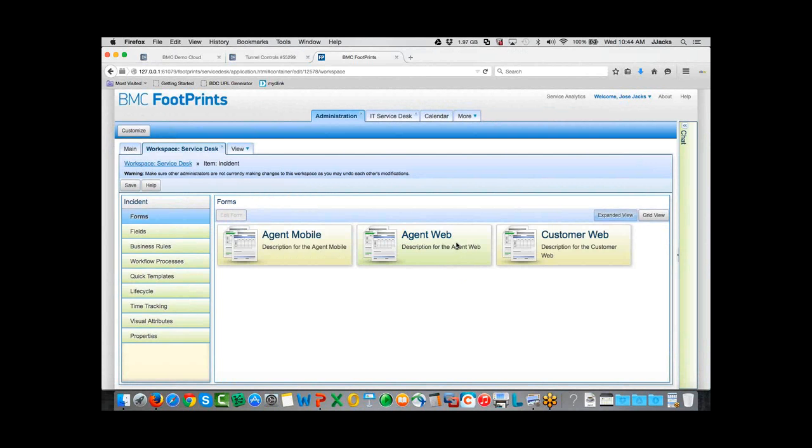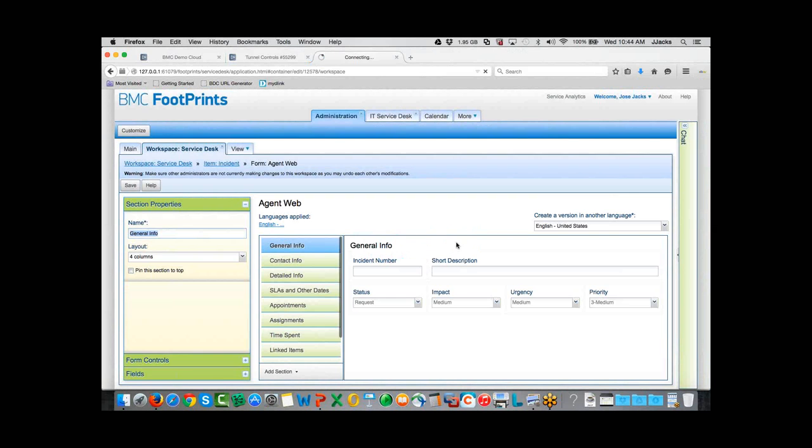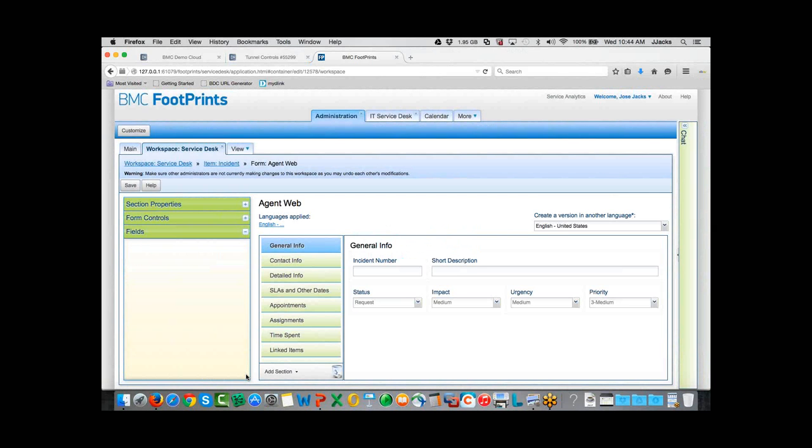But you'd want the mobile to look a little bit different and act a little bit different. You wouldn't want to squeeze this entire screen onto a mobile device. So here in the agent web, over here on the left-hand side, you see all the fields that I have. And this will be all the fields that I've made available within the application.